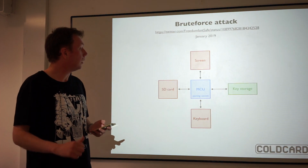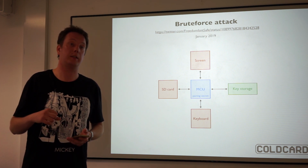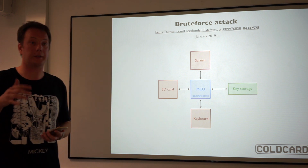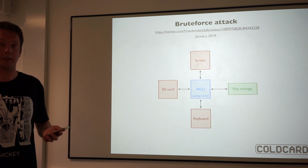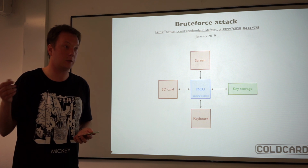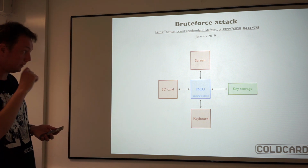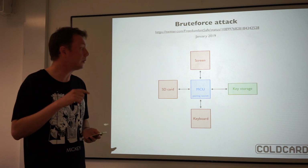Okay, now about the Coldcard. It is a pretty new wallet, and I would say that it is pretty safe, mostly because you can use it in a completely air-gapped mode, so you don't have a bidirectional data flow, and you just pass everything with an SD card. But still, there is a question about the architecture.